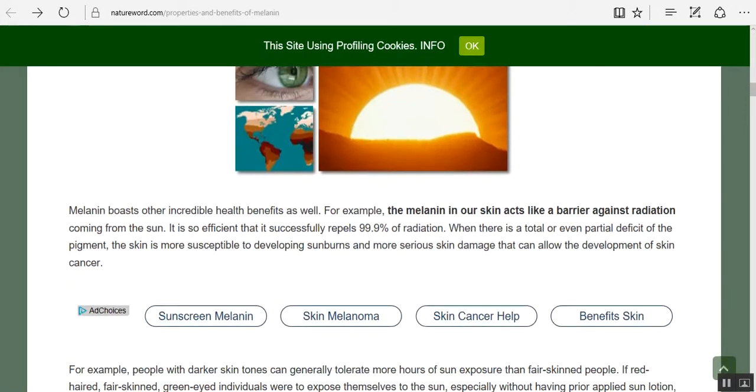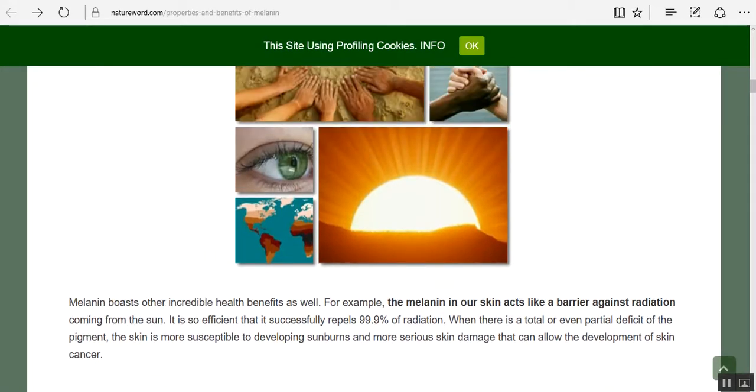So all right, it says melanin boosts our incredible health benefits as well. For example, the melanin in our skin acts like a barrier against radiation coming from the sun. It is so efficient that it successfully repels 99.9% of radiation. When there is a total or even partial deficit of the pigment, the skin is more susceptible to developing sunburns and more serious skin damage that can allow the development of skin cancer. So this is how powerful melanin is. You're getting full protection from the sun's radiation.